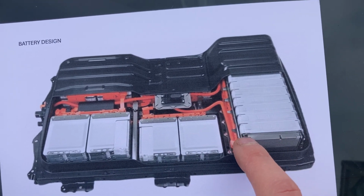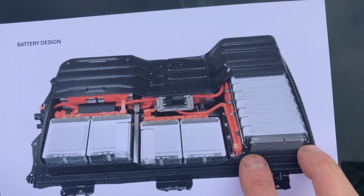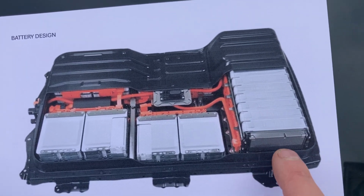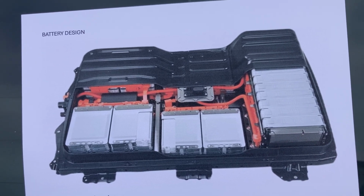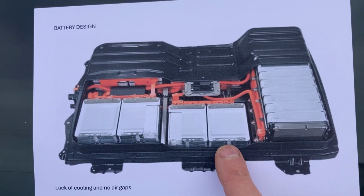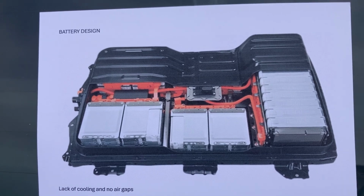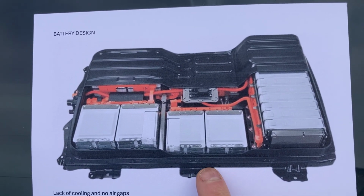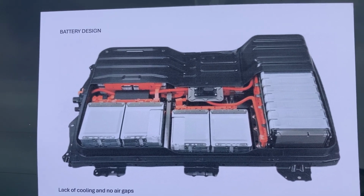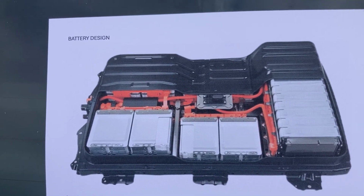These are all bolted together, so they're held firmly together, and that's the BMS on the side, and that is slightly important. So they have no battery cooling. When you rapid charge in particular, the batteries get warm, because all batteries do when you charge them quickly or you drive along the motorway. If you go on a long journey, the battery can get hot.